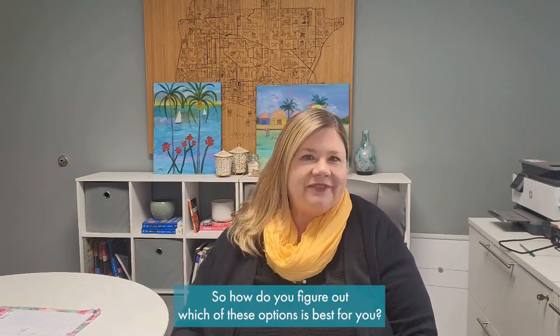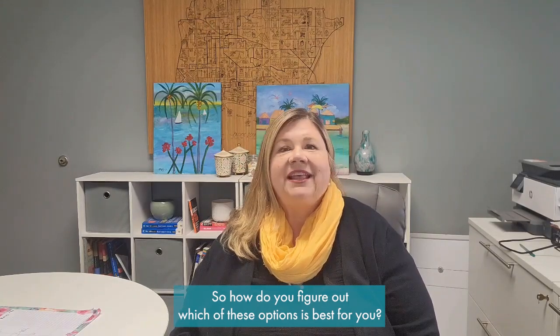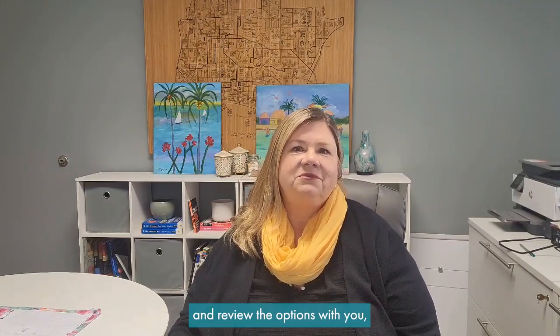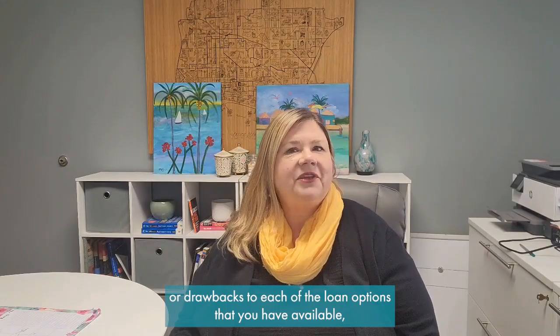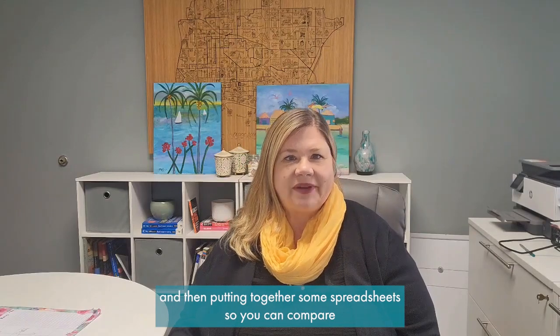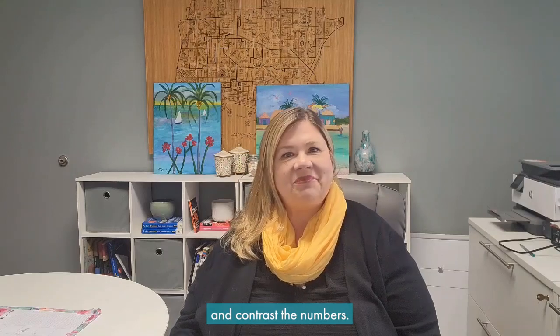So how do you figure out which of these options is best for you? The best way is to connect with an experienced lender who can look at your situation and review the options with you, going over what are the benefits or drawbacks to each of the loan options that you have available, and then putting together some spreadsheets so you can compare and contrast the numbers.